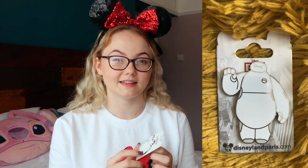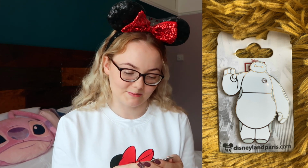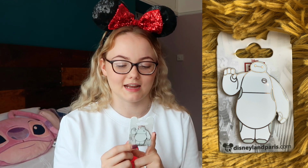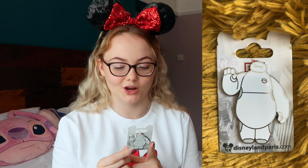So the next one is Baymax. Now we only saw Big Hero 6 probably last year, and of course we fell in love with Baymax. He just looks like he would give the best hugs. I saw this pin whilst I was working one day and thought I definitely have to pick it up for Joe. I have never met Baymax and I am really hoping I get to meet him when we go to Florida in September. This is also in the green pricing bracket.